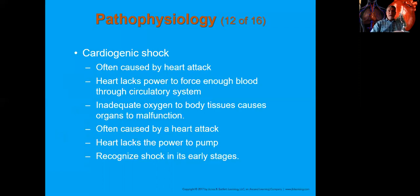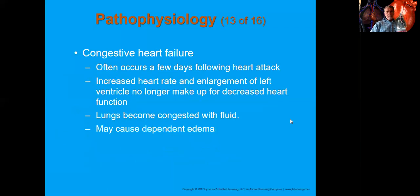So again, we want to be on these assessments, and when there's any doubt, it's transport efficiently, quickly, and of course, safely.